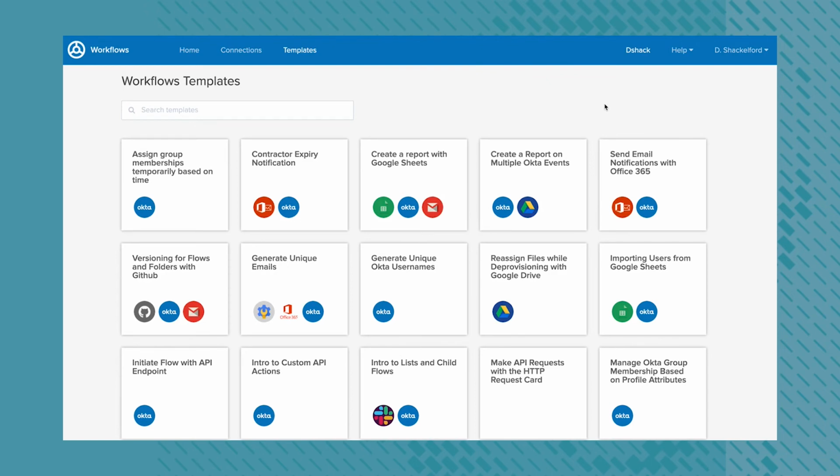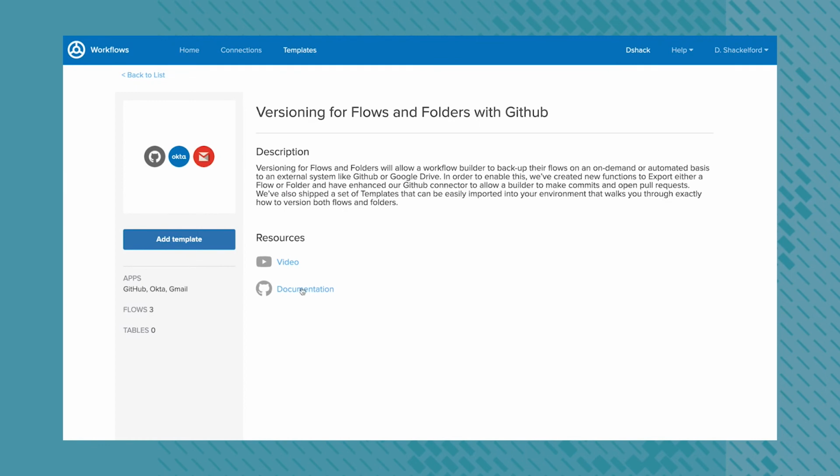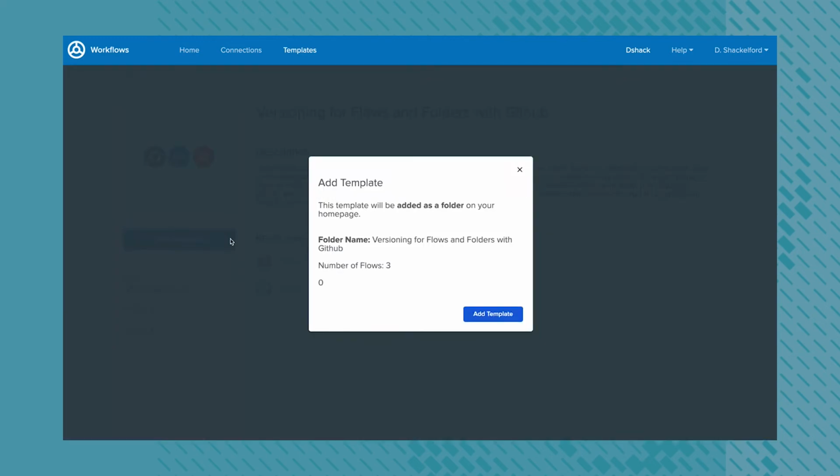There are many different templates in here for workforce, for customer identity, and general platform and utility ones as well. Each one of these comes with robust setup documentation as well as a video walkthrough on YouTube. It makes it really easy to understand what this flow is, why you might want to use it, and how to use it successfully. And if you want to, you can add it to your org in one click and start building from there.